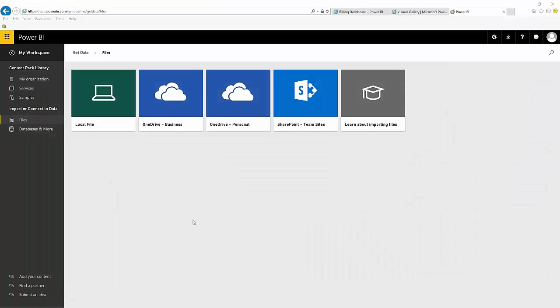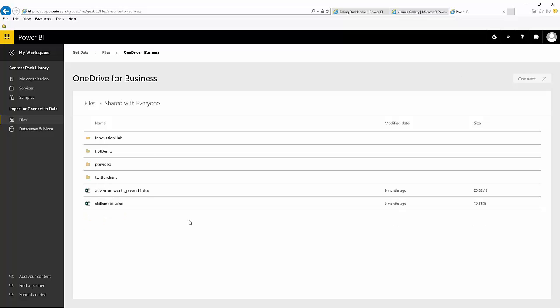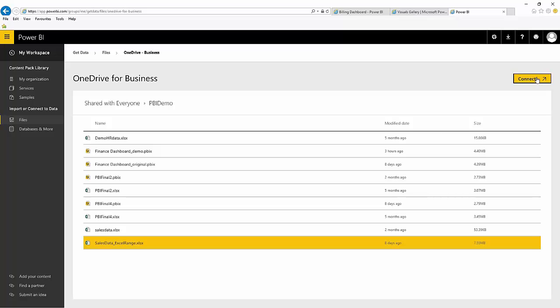I'm going to come back to the Power BI service. I'm going to get a OneDrive for Business file. It's going to connect to my OneDrive now. I'm going to go into my shared with everyone folder, choose Power BI demo, and choose this sales data. I'm going to hit connect. So that's the same spreadsheet that I just opened in Excel just now.